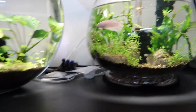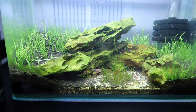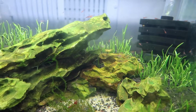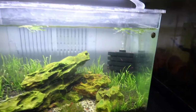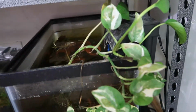And then let me move you guys down here. Turn on the light for you guys. Here's the shrimp tank. I have painted fire reds and some yellow shrimp in there now. I just got those guys last week, so I'm excited to see what kind of babies they'll put out. Turn that off real quick. And there's just the plant tank. I just dump a bunch of random stuff in there and I have pothos growing too.